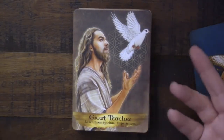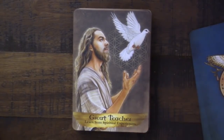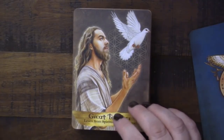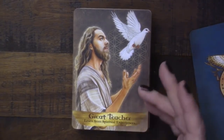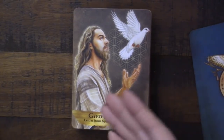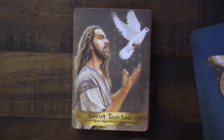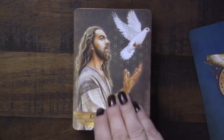Great teacher. This, to me, is quite obviously a representation of Jesus. It does say that this card was inspired by Jesus, who was one of the most widely acknowledged and loved spiritual teachers of all time, or is, not was. But what's interesting is that they do talk in the guidebook about how, while this represents Jesus, it is that concept of those great teachers who have come and had so much to share, so it can be reflective of all of those things. So it's quite beautiful.